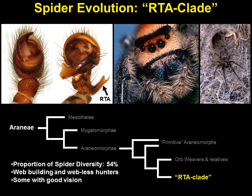We move on now to the second major radiation of spiders, cryptically known as the RTA clade. RTA stands for the retrolateral tibial apophysis of the male pedipalp, and is a characteristic feature of most members of this group. The RTA clade accounts for more than half of spider diversity. It includes some web builders and lots of webless hunters, some with very good vision.